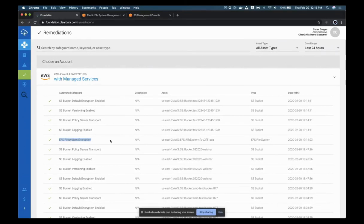So for example, EFS file system encryption. So the file system was remediated because it didn't have encryption. And we provide documentation to our customers that showcases exactly what the expected behavior is on every service in every public cloud. It is, here are the settings that you should enable, and if you don't, here's the remediation action.